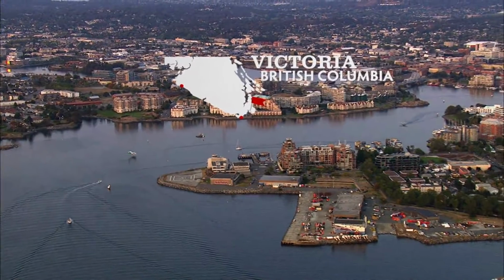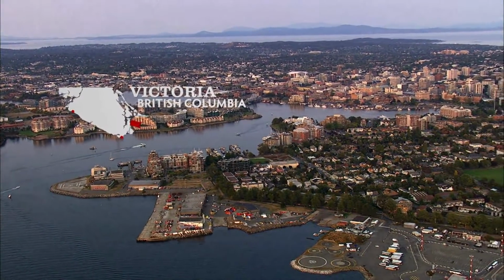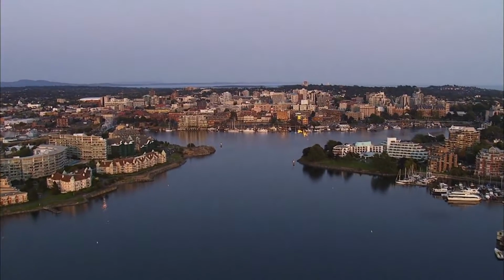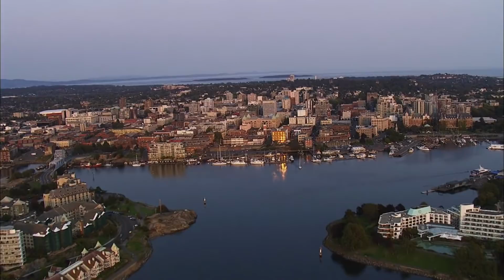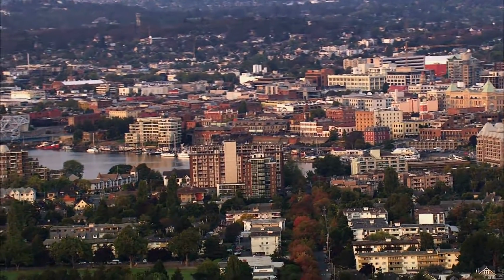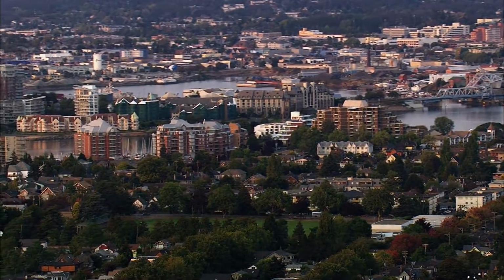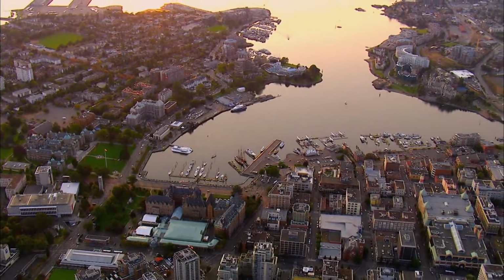Victoria, British Columbia. This is the provincial capital and the hub of southern Vancouver Island. Home to the First Nations Salish peoples for thousands of years, the Victoria region was first encountered by European explorers in the late 1700s. It remained a small outpost until the 19th century, when the Fraser River Gold Rush pushed the population from just a few hundred to more than 5,000 people, almost overnight.